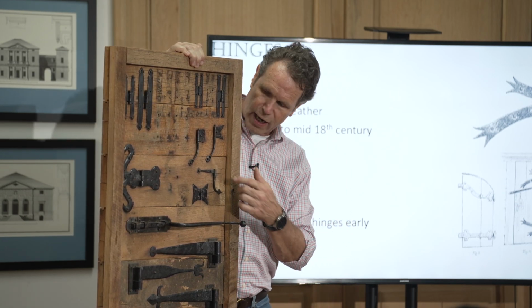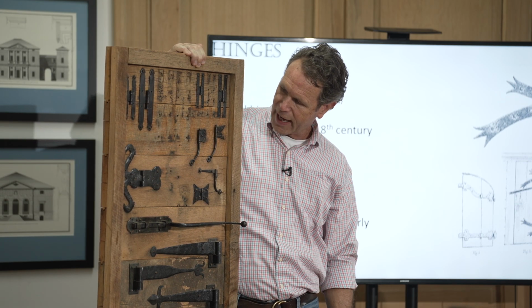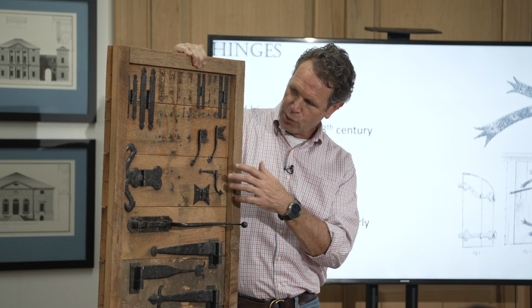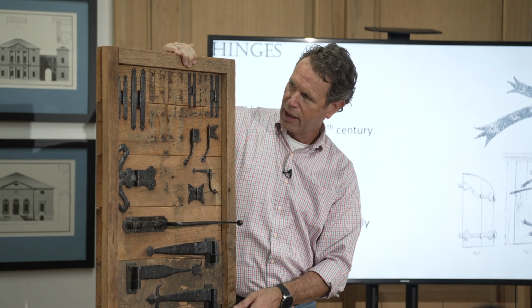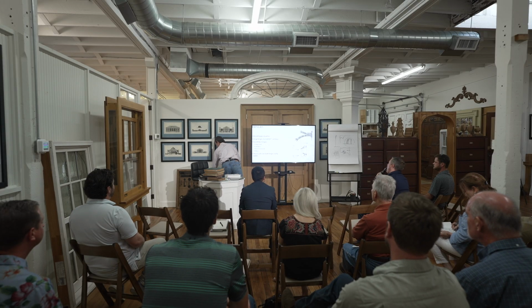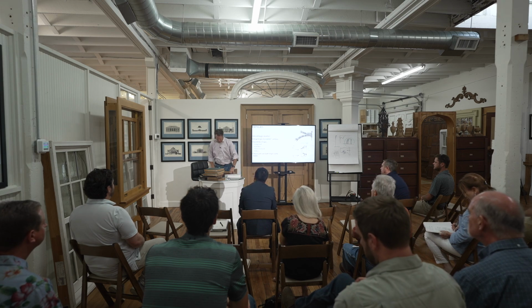They become more popular. This kind of thing is called a rat tail hinge. This would have been used for cabinetry. And so this is a butterfly hinge or a dovetail hinge. So these were all the kind of things that were made and all secured with nails, not screws, the way things were made. This too, you'll see some variety in here on the locks as well.